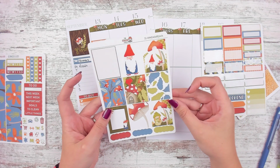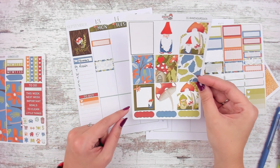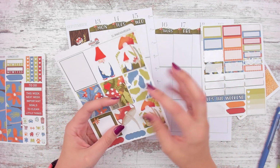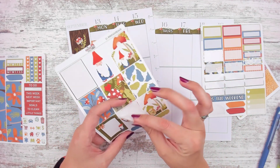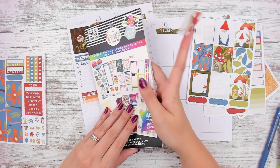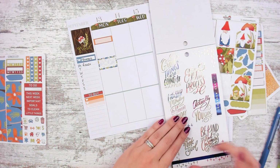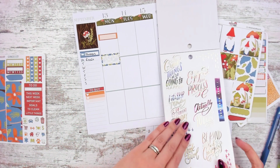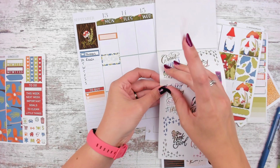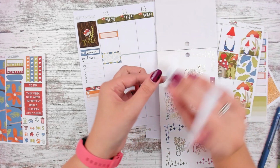I do like these little gnomes, so they have to come on here. I have a mushroom there, which is brown, but I don't see any other brown background, so that's not a big deal. All right, let's grab this one. I think mostly because it'll go with the quote that I have picked out from that Color Story sticker book that I flipped through last week. I found this one, and I feel like it's got a lot of similar colors. It's got greens and blues, and it says, "Great things are going to happen." And I liked it, so I think it's going to go here.